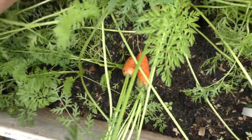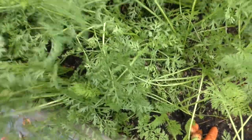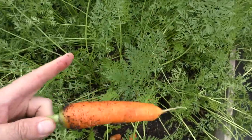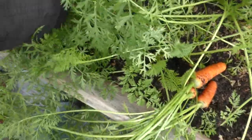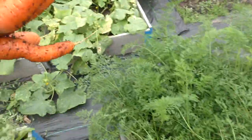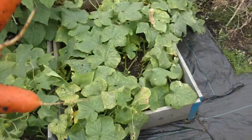Like I said, I've always struggled with carrots. You know, we all have our veg that we find very easy to grow. Everyone does. Everyone has veg that they do well with, and everyone has veg that they struggle with. I mean, look at that one. That's nice. Nice sized carrot. These aren't quite ready yet. There's still plenty of growing time left in them. And like I said, I've been thinning them out and picking a few at a time, and taking them home.